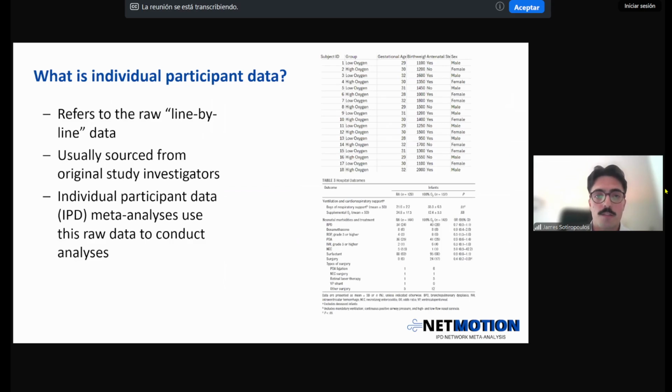One strategy that we have to combat this is individual participant data. This refers to the raw line-by-line data that we usually source from study investigators. When we talk about IPD, it looks like what it is in the top right-hand corner, where we've got the exact line-by-line data for every variable for that infant that was collected in that study. And then we recode that data and use that to conduct the meta-analysis. A standard meta-analysis would use a table like this one, which I've borrowed from the Torpedo publication, where we've got the outcomes and the event rates for all the different outcomes, and we use that to do the meta-analysis.